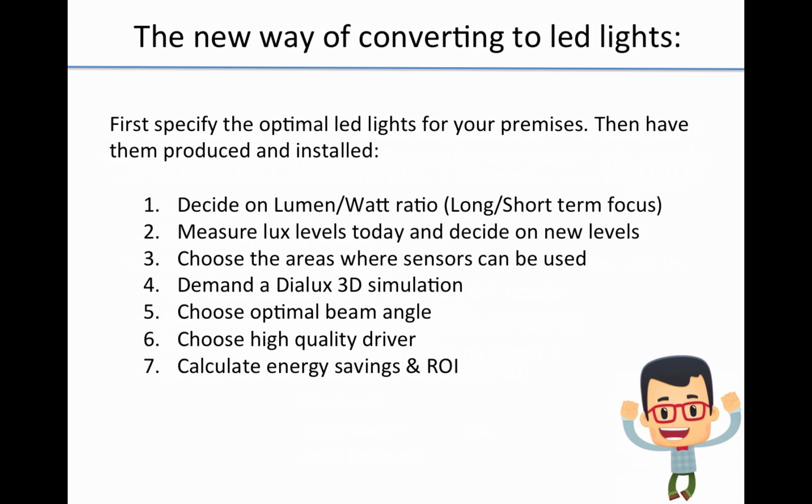All of these 7 points will turn you into being in the driver's seat of both the whole project as well as the results. You will not be driving blindly, but you will actually have fully informed decisions, knowing exactly what energy efficiency you will be reaching, which lux levels you will be getting, and which savings and return on investment you will get from this project. So really, you're taking control over the project, and this is very important.